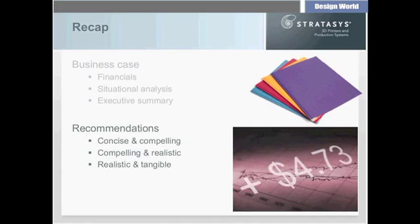Have numbers that are hard to argue with, that are defensible. Finally, be realistic and tangible. Always work to get to that very tangible, very measurable, very quantifiable number. With that, I hope it helps you get to yes for your additive manufacturing system.